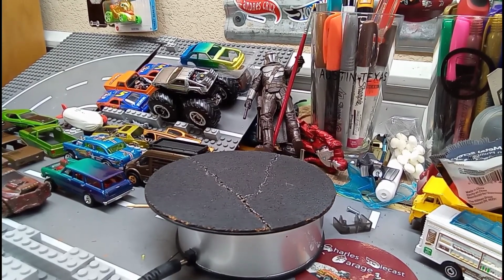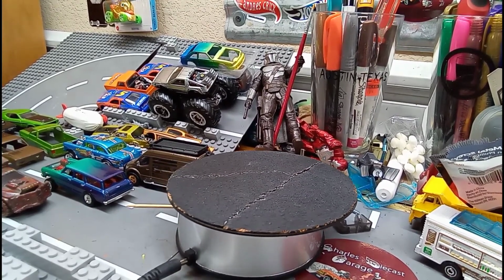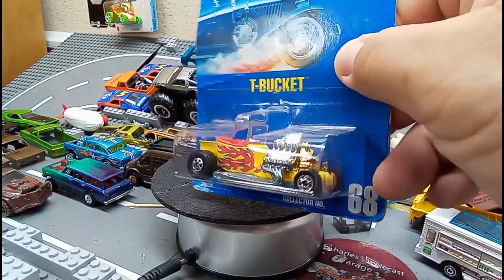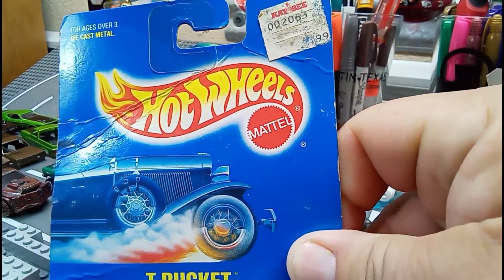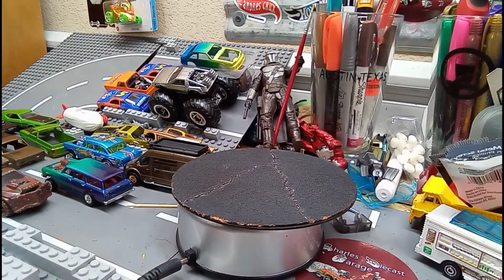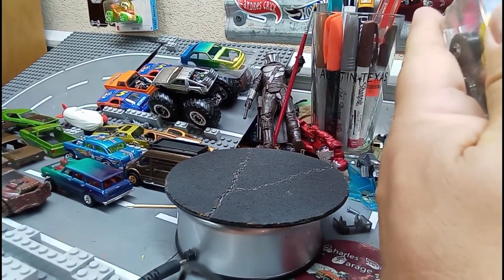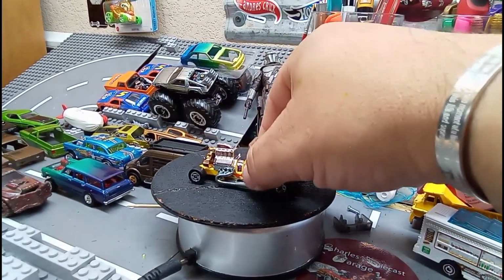So if y'all remember the other day, I got that purple tea bucket, which came to me from Chris's Junker Designs. I actually had that same casting in a different color variant. Check this out. KB Toys, 99 cents, y'all. I didn't know I had it, but I had the purple one. So I decided we're going to open up the yellow one so I can put it next to my purple one that's open.